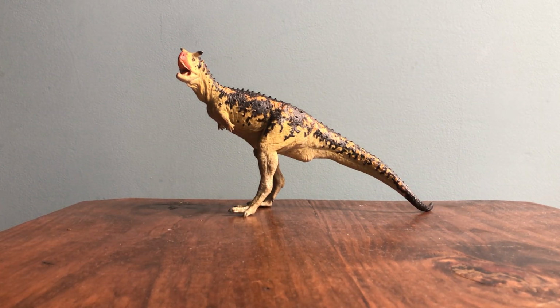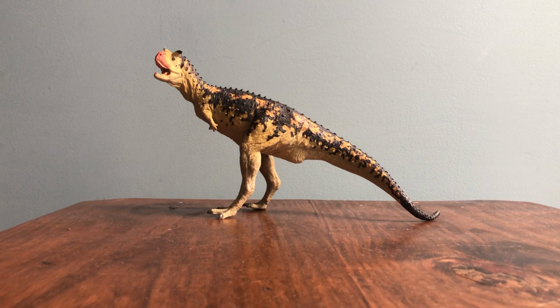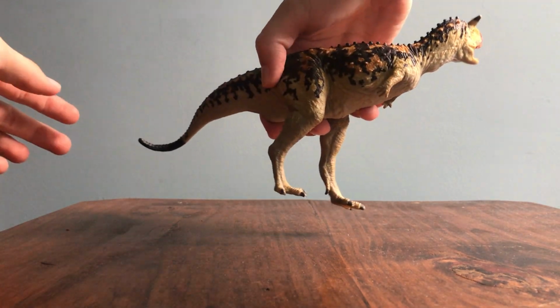So obviously, this is a really, really awesome figure. It just looks amazing. So yeah, first off, this figure is just absolutely beautiful. Everything from the pose to the colors. This is just such an amazing figure that your eyes are completely drawn to it. When this figure is sitting on a shelf, your eyes just instantly go towards this figure. It's just beautiful.